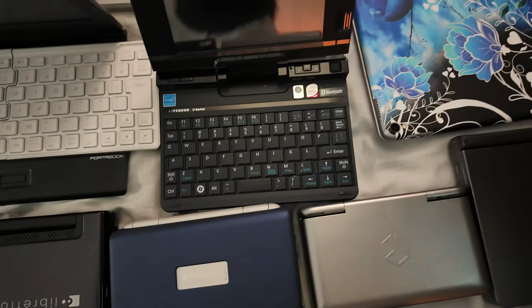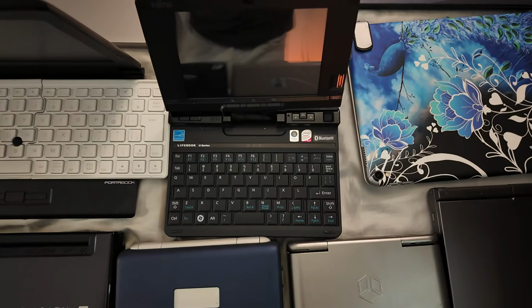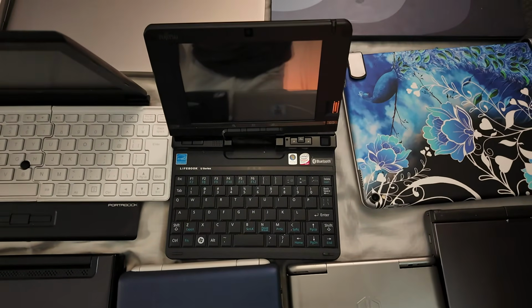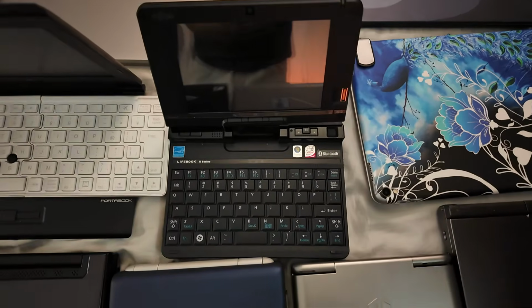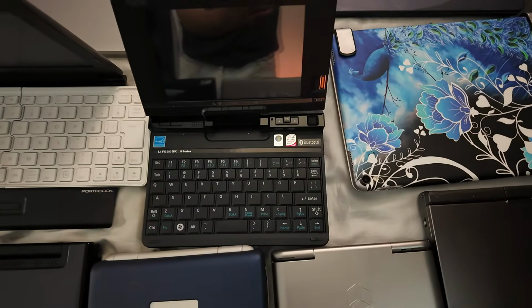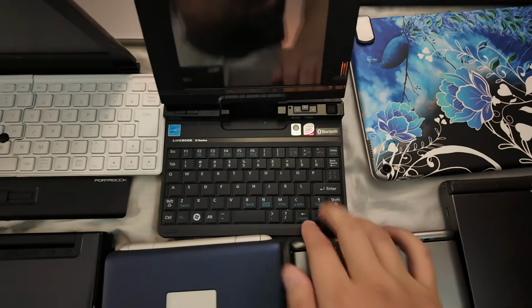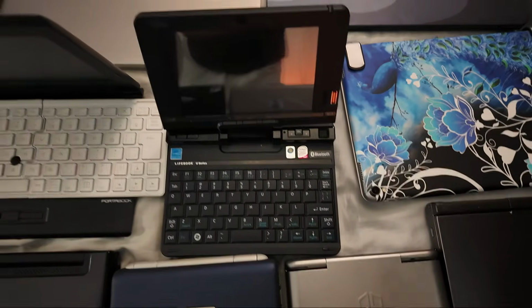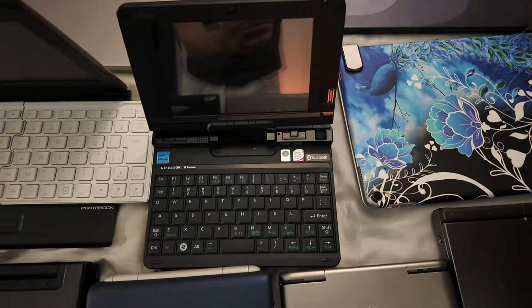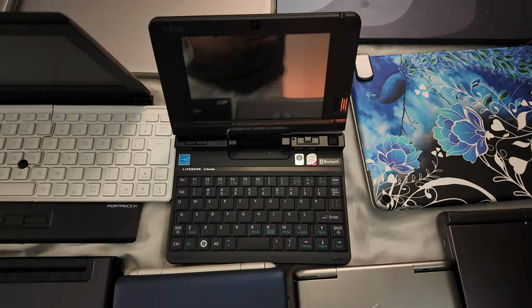Okay, this is the Fujitsu U820, I think from 2009. Has an Atom processor in it, and it's sort of like the GPD Pocket 3 over here, except this is from 2009, so it's way older. But basically it's a really interesting netbook computer from Fujitsu's Lifebook series, and Fujitsu did some cool stuff back in the day.